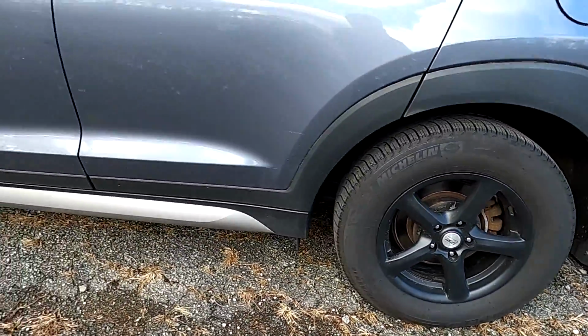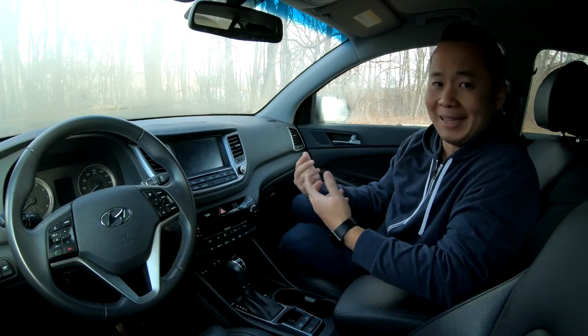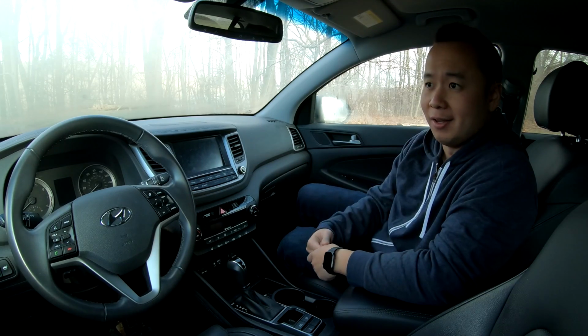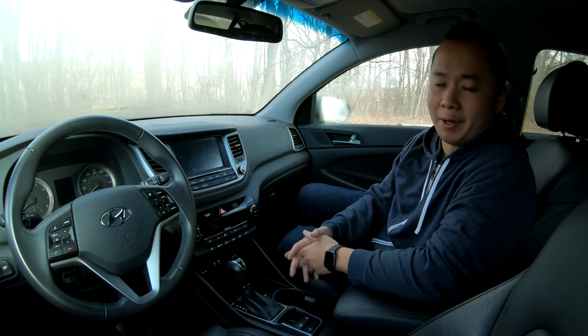But it performed really well on an ice rink, so I trust that it's going to perform well in the snow around northern Jersey. If I were to get the dealer to rotate my tires for me, that would have been a lot of added cost. Probably enough to pay for my second set of wheels and tires. So definitely it's a lot more economical to just swap these tires out yourself. If you don't know how to do it, this is one of the easiest things you could do for your car, and it's just a good way of saving money.